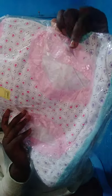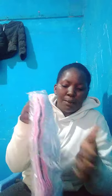So guys, there's something that I had put in the bag from Eastleigh. These are panties. That is how they look. They have a net around the leg. Customers have been requesting they want this type, and I had to give them what they want. And it has varieties of colors. As you can see, we can see like a black inside there. This one is going for 400 shillings. The whole bunch, 12 pieces.